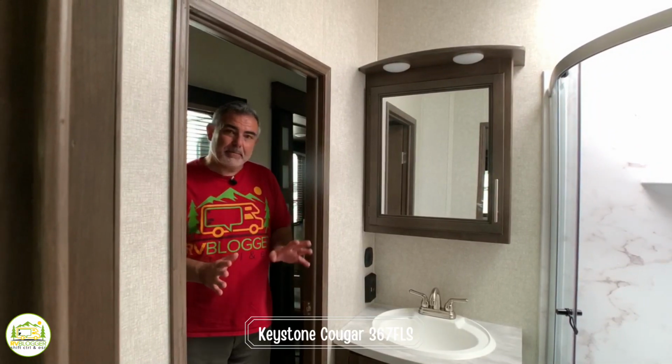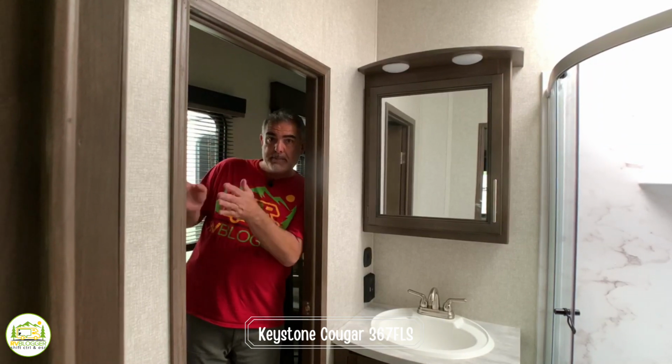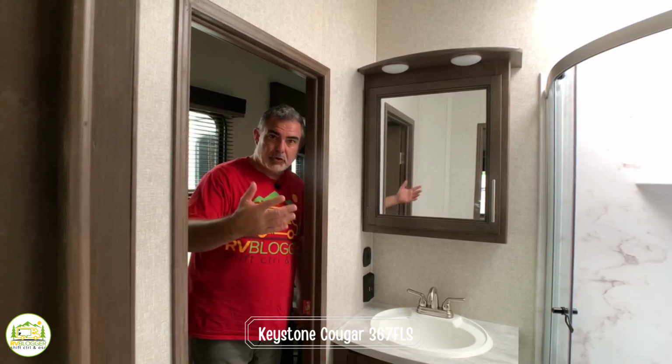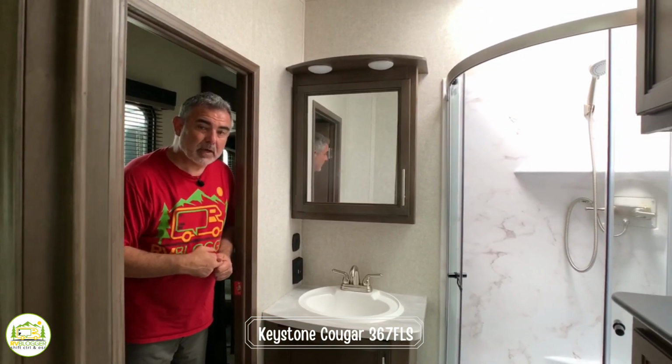So here we are in the bathroom area. Now I'm standing in the hallway that leads from the kitchen area, and I'm on my way back to the master bedroom. Susan's actually standing in the master bedroom shooting into the bathroom. So there are 2 doors into this bathroom, one from the hallway and one private from the master bedroom.